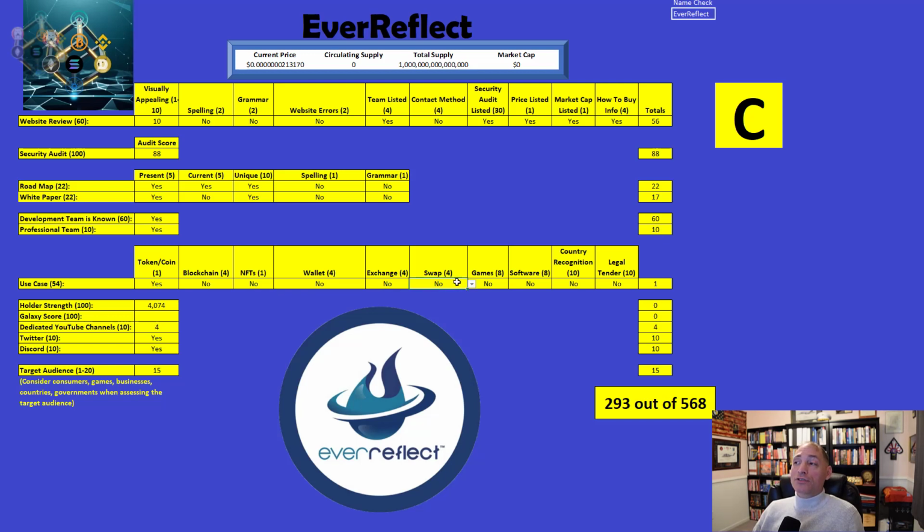They actually do have a swap, so I'm going to turn this to a yes. I could see this being yes for software, depending on how the NFT stuff works, because it really sounds like it's going to be a software, even though it's not something you install on your computer, it's a web-based software. It sounds like that's what they're trying to produce, and maybe even more than one, depending on how you look at the exchange, because an exchange is a piece of software. So is the NFT process, depending on what that looks like. Country recognition, no. Legal tender, no.